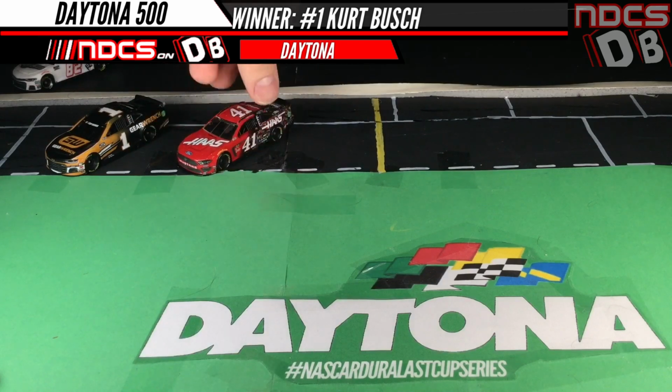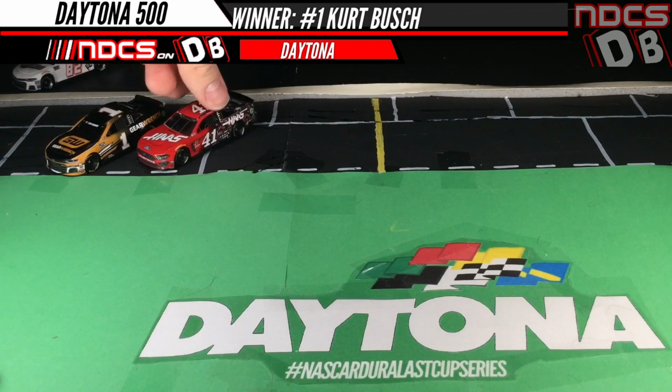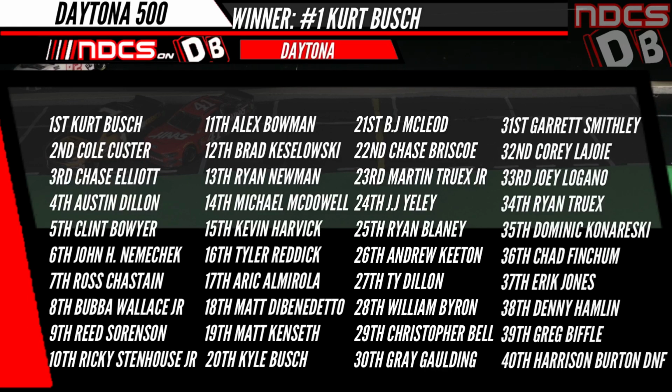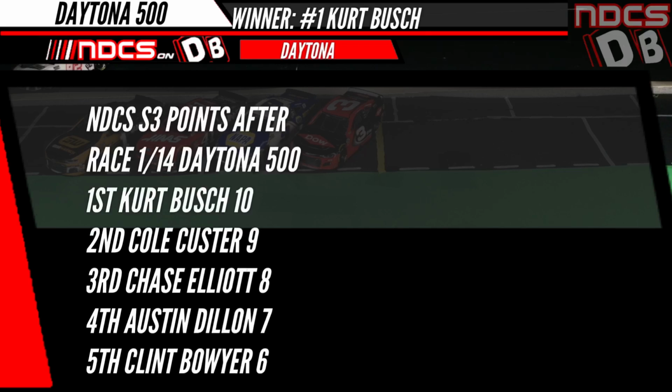Here is Cole Custer's amazing run today. I mean, 2nd place for Stewart HAAS Racing. Great run by Cole Custer, absolutely. In 3rd place, Chase Elliott. I mean, this dude almost won the race. Austin Dillon picking up where he left off at Talladega, and I tell you what, a top 5 finish for the 3 car there. Of course, he won that big Bristol race last season.